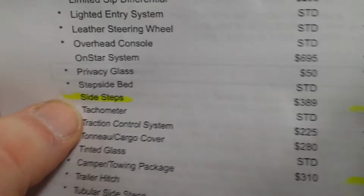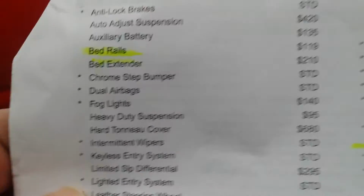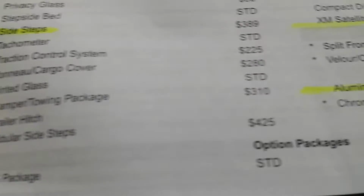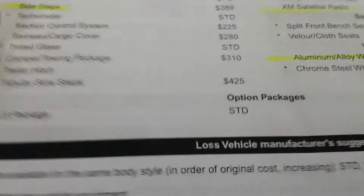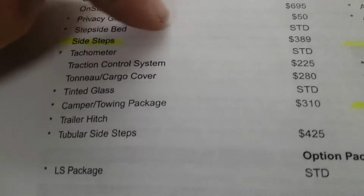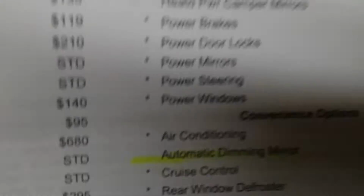Let's see. It says side steps right here. And as you can see, my truck does have side steps. And then I also looked, but it also shows, let's see, tubular side steps right there. So they give me credit for the tubular side steps. So I can't say too much about the side steps right here not being checked off, because they did give me credit for that. But auto dimming mirror. Okay.